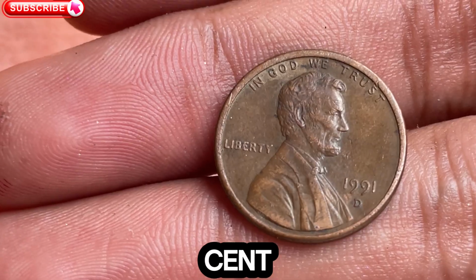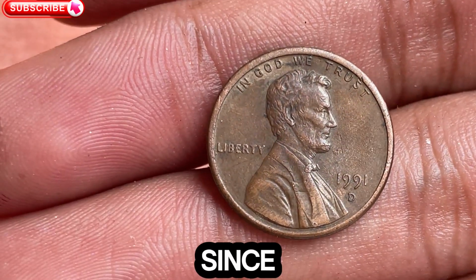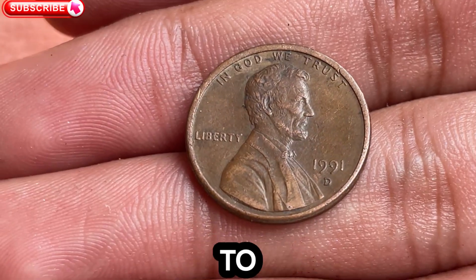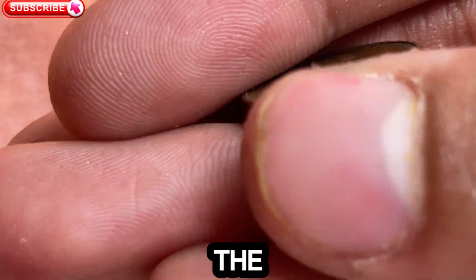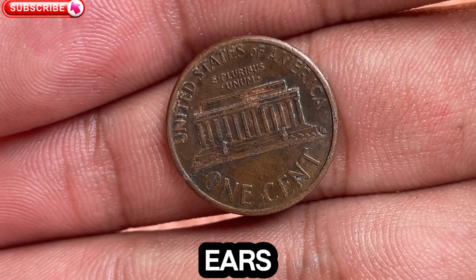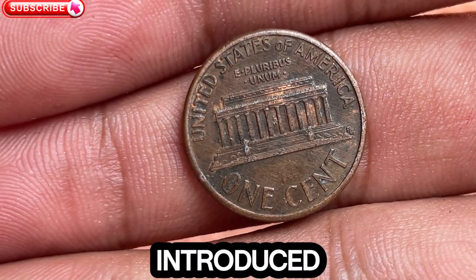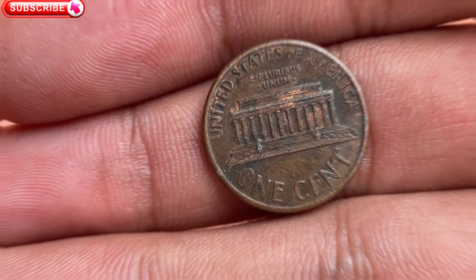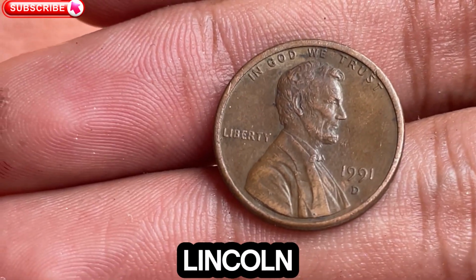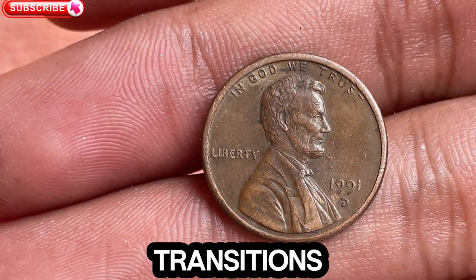The Liberty 1 cent, more commonly known as the Lincoln cent, has been in circulation since 1909, originally minted to commemorate the 100th birthday of President Abraham Lincoln. The reverse initially featured 2 wheat ears, but that changed in 1959 when the Lincoln Memorial was introduced on the back to mark the 150th anniversary of Lincoln's birth. By 1991, the Lincoln Memorial design was still going strong, and the penny had already seen many transitions.